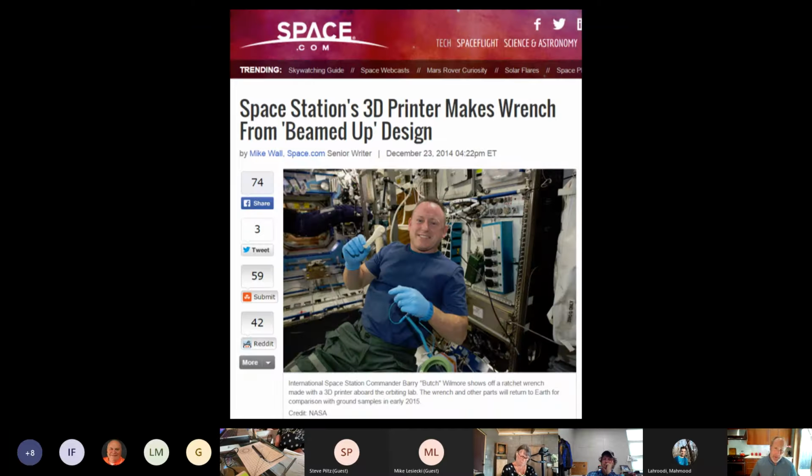Here's another one. This is from about the same time. Some of you may remember this. The space station, the ISS, had a 3D printer, and they made a wrench from a beamed up design. And if you take a look at it, you can probably see that wrench there. It's small and it's plastic, and it actually wasn't functional. And of course, one wouldn't use it for anything because it wasn't strong enough. But I thought this was yet another example of that kind of PR thing, because of course, if you make a wrench, you tend to make them out of metal.